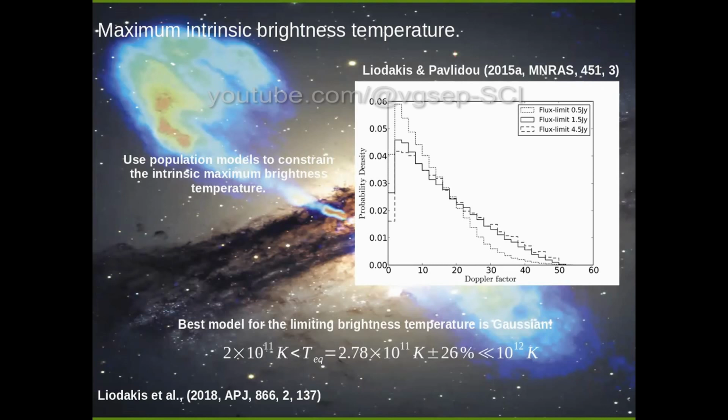Just out of curiosity, if you assume still a delta function, what kind of brightness temperature would you get from your model? It was similar. I don't remember exactly if it was higher, but of course, you expect that. If it wasn't similar, I would have been worried. But I don't remember if it was lower or higher, but it was close, in that range.